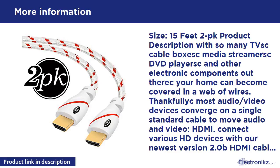Type A male. Connector 2, HDMI type A male. Length, 15 feet. Package includes 2 HDMI cables, 15 feet each, with white/red nylon braided sleeves.